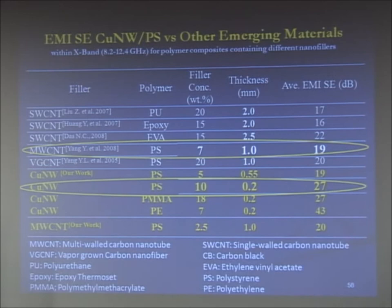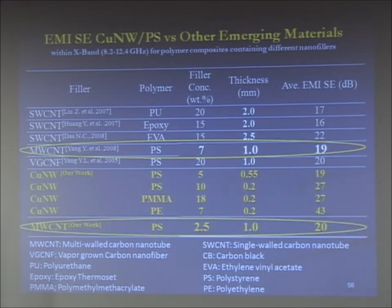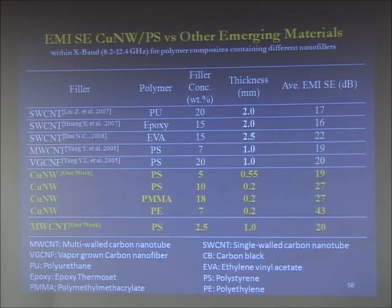And then again, if we look at the method itself, and we compare the multi-wall nanotubes with this method versus the previous method, now instead of 7, we're using 2.5 weight percent in this case, and we see that the EMI shielding is almost the same for the same sample thickness. So using this method also is another advantage.